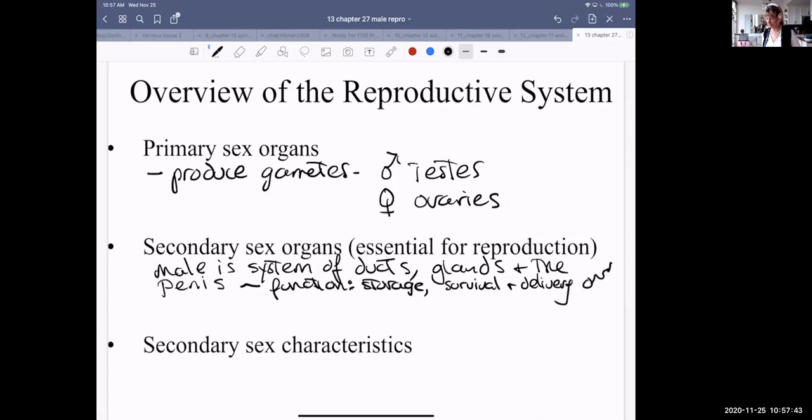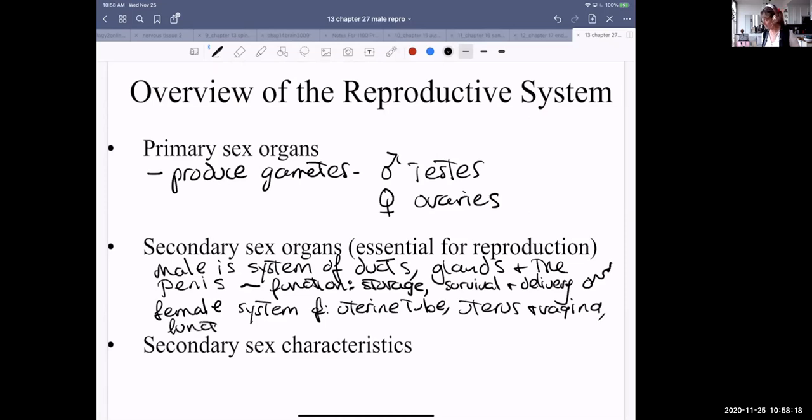The female is also a system of tubes, in part, the uterine tube, the uterus, and the vagina. Function: to receive sperm, and nourish a developing embryo / fetus when it starts to get a bit bigger. Yeah, so that is the function.